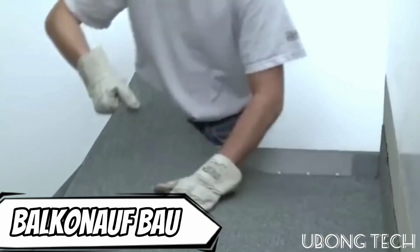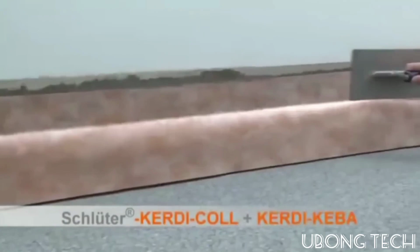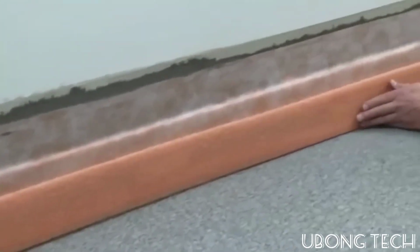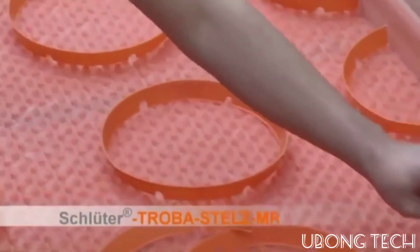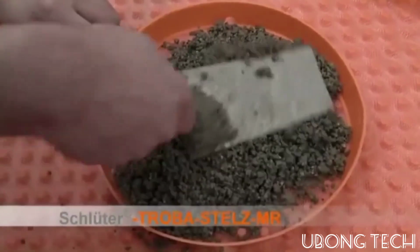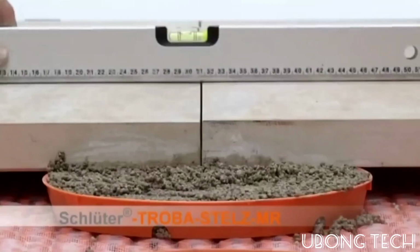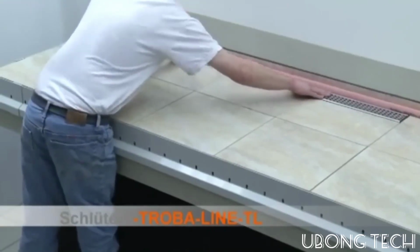The next project is by German builders, and what makes it fascinating is the use of natural stone and the drainage system. The project's base is a concrete slab with a sloped screed of 1.5 to 2%, which is necessary for effective drainage. The waterproofing barrier is followed by 1-inch plastic rings that contain a specific mixture, and then slabs of natural stone are placed on top of those rings.